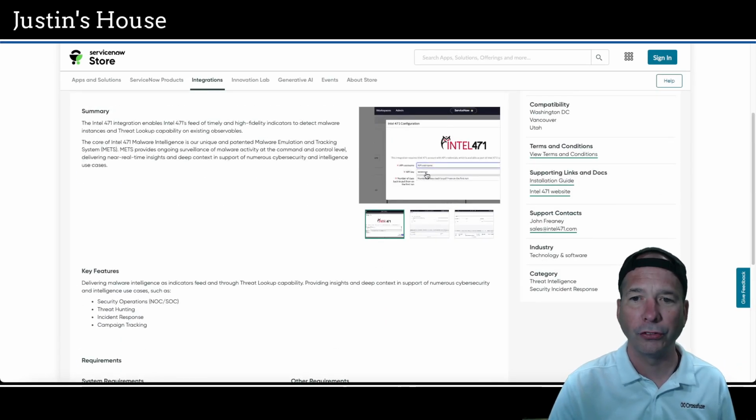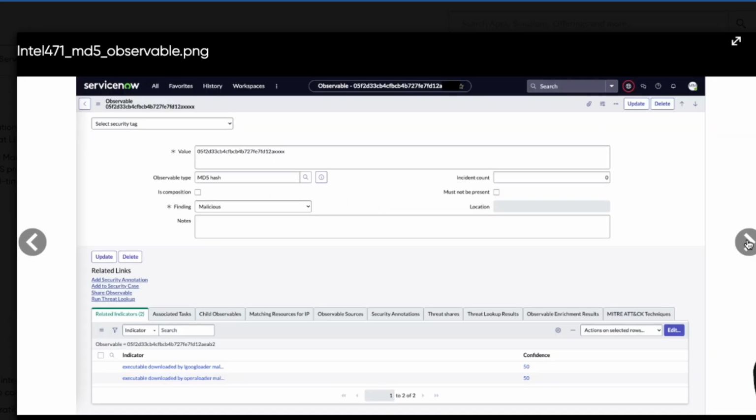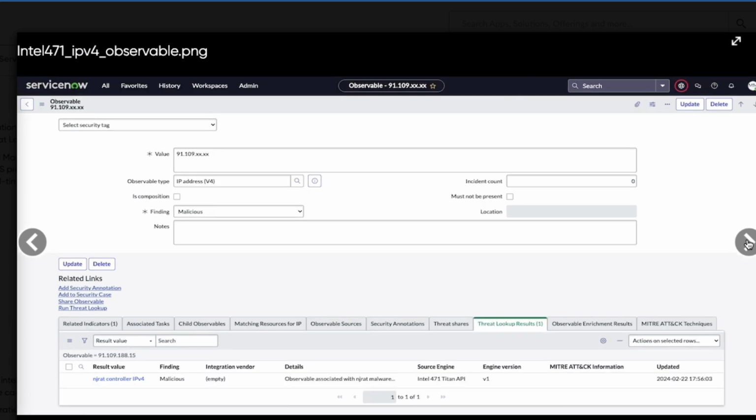They do have screenshots on this one. The first one's going to be the configuration page for the API connection. Next screenshot is an observable showing some related indicators at the bottom. Next screenshot is an observable. This looks like an IP address.